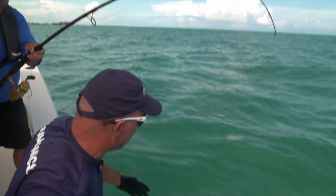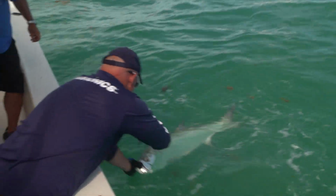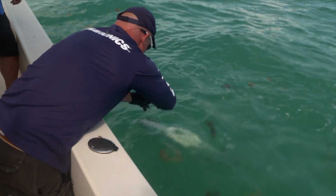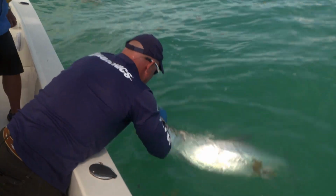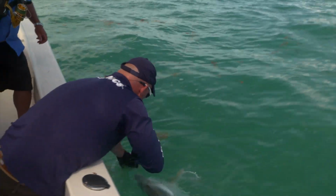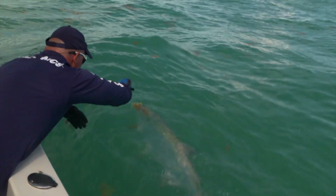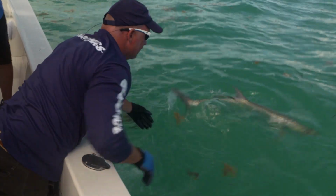These are caught fish. We got the leader, but I'd like to hold them for you if I can. Boy, I just don't want to get that hook in. Chrome, man. Come on, open up, buddy. Open up. Can't quite lip them like a bass. No, I'd like to, but not where that hook is. That hook's got me a little bit nervous.